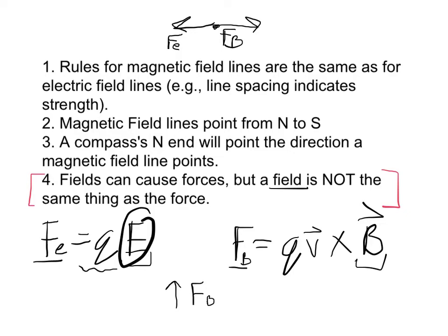For example, if we want an electric force to the left on an electron, we would need an electric field to the right to make that force to the left on an electron, because electrons get forces opposite the direction of electric fields. So the distinction between electric field, electric force, magnetic field, and magnetic force really needs to be clear in your mind. Take a moment to think about that and look through your notes again if you don't feel like that's clear.